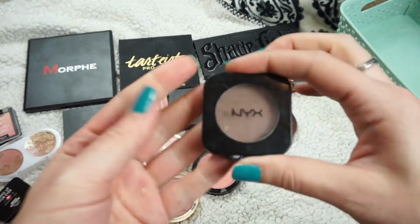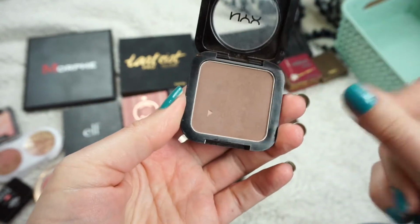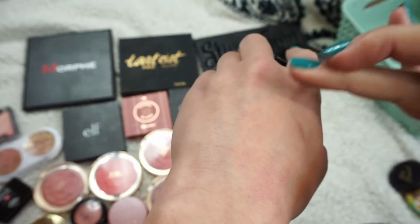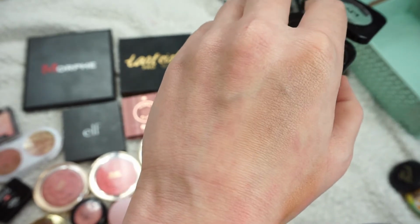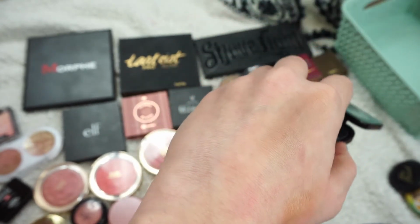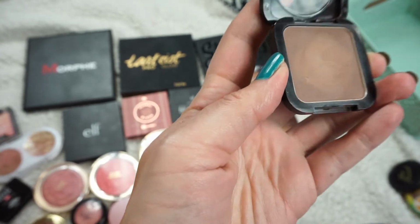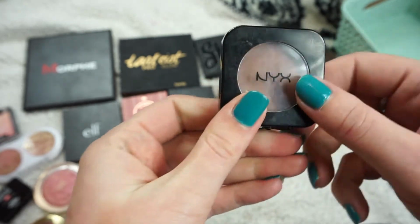Next we have this NYX HD blush in the shade Taupe, and I used to use this religiously as a contour shade because it really has a nice gray tone, very cool toned hue to it, which makes it fantastic for contouring. But lately I've been into cream contours and I just never reach for this anymore, so I think somebody else will get more use out of this than I would, so I'm actually going to pass this one along as well.